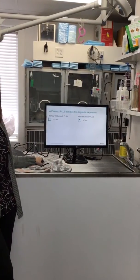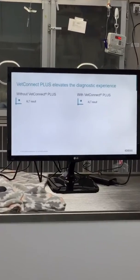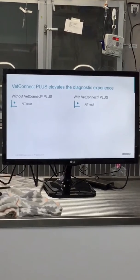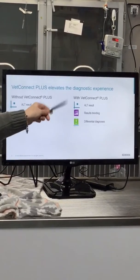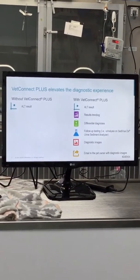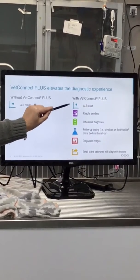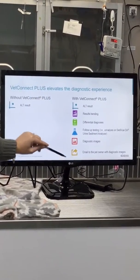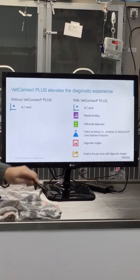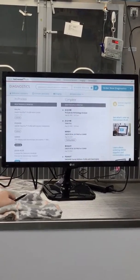So without VetConnect Plus, I'm sure you've seen this before. My pointer doesn't work, so you get a pen. It's a Biltmore pen. Thank you for asking. You will obviously see just results, but with VetConnect Plus, you can trend your results. I know that you don't have a lot of wellness exams, but you do have, let's say, chemo patients or your cortisols. You can trend those results, their hematocrit, their platelets, everything. Again, we'll talk about the differential diagnosis, and then any images, and you can of course email directly from your phone. So this is what the landing page has looked like.